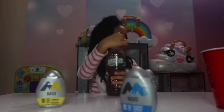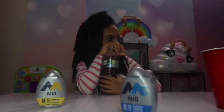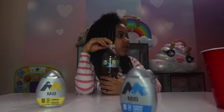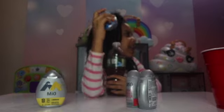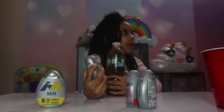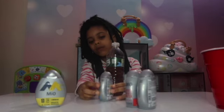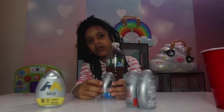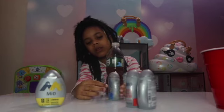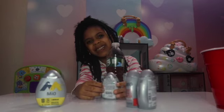You said it was cherry blackberry. For round two, you said it was orange. That was correct. For three, it was strawberry watermelon, and you said it was blueberry lemonade. Yeah, but I made a mistake, and I changed my mind, so I put it wrong. For four, it was lemonade, and you said it was berry. For five, it was berry, and you said it was strawberry lemonade, so that was wrong also. For number six was blueberry lemonade, and that was correct.